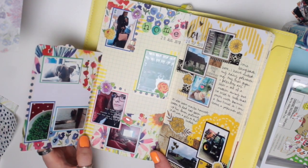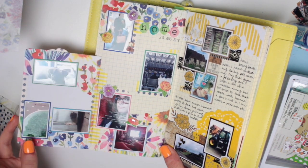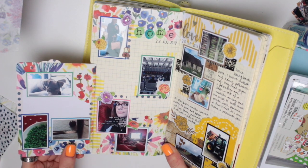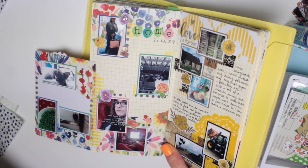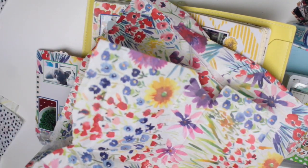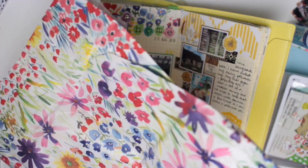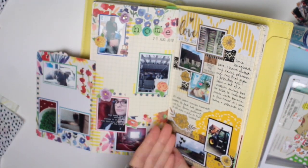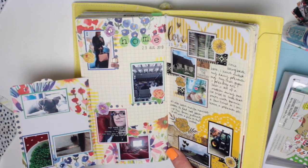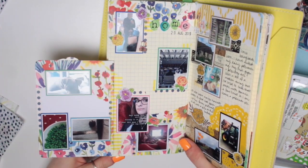As usual, I have layered up the photos and added the little coloured borders. I've added washi tape, I've added this really pretty tissue paper, which I think was from a present I was given. I don't actually remember who it came from or where it came from, but I kept it because, you know, prettiness I can use it for. And then on top I've added some flower stickers. I've also added the word home at the top and date, and that is how I'm finishing it.